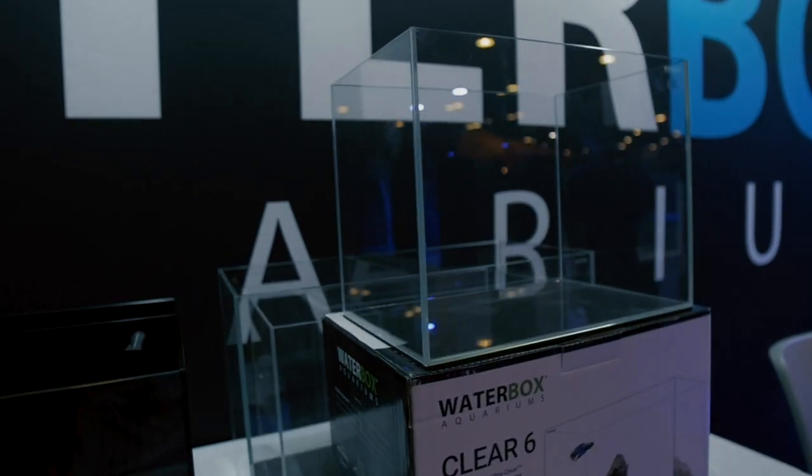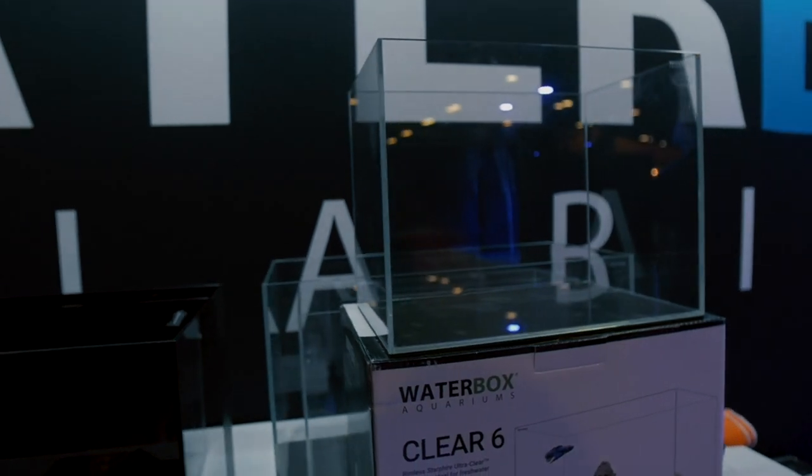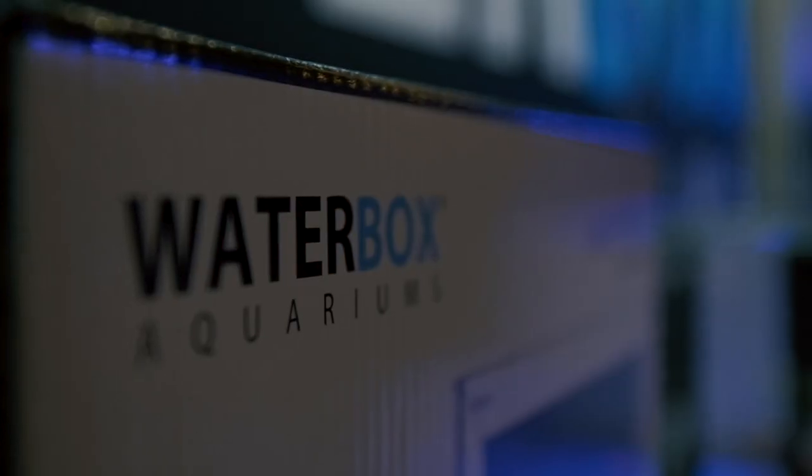You guys have been incredible to work with as far as shipping, getting me the product when I need it. Because the hardest thing to do is tell somebody, hey, you saw something online that you love, but I can't get it in time. I can't make that deadline. So Waterbox has made the shipping easy for me as a retailer and a service guy. I don't recommend anything that I can't use myself.